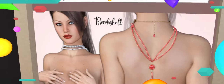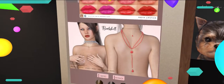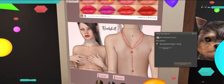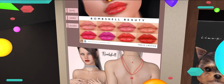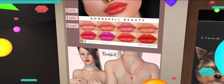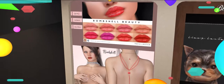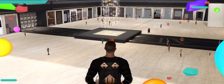Let's see here. And we got Bombshell. Bombshell is at $688 for the fat pack. Individually, it's at $288, guys. Lipsticks. Let's see. We got Dennis, Guinness, and Leluca. $288 and $288, guys, for Bombshell. Interesting. Wow.